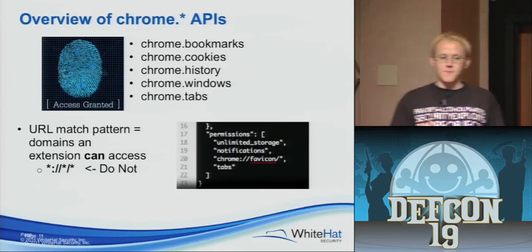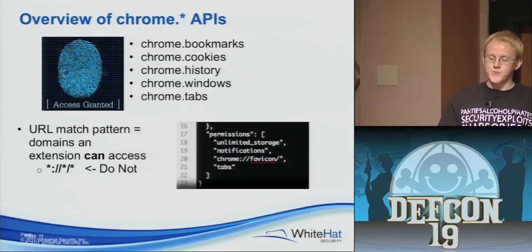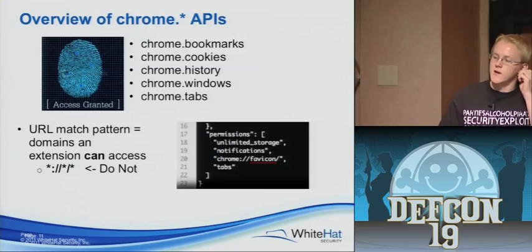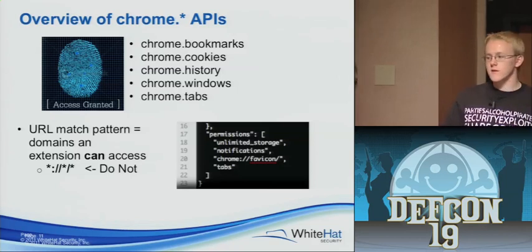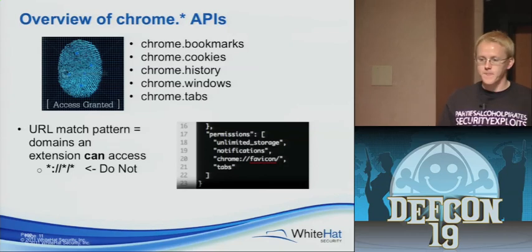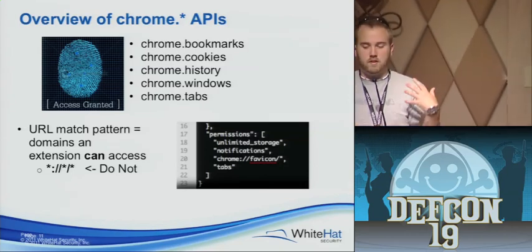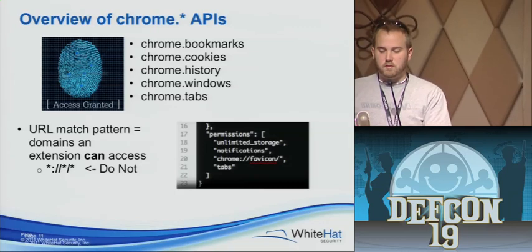Now, windows and tabs, pretty much all the extensions have this. This is basically the API that allows them to create pop-ups, create new tabs, and create new windows. It's pretty standard. It can also talk to any currently open tab or window, right? So if an extension needs to talk to a website that you're currently on, it doesn't need to pop something up or let you know.